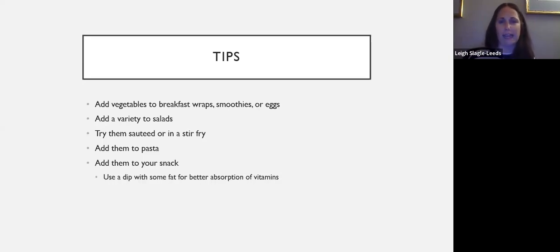You can also add it to eggs. Add vegetables in an omelet, add to scrambled eggs, put scrambled eggs over a bed of vegetables. You can also add a variety to your salad. Try them sauteed or in a stir fry, and add them to pasta.